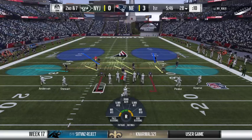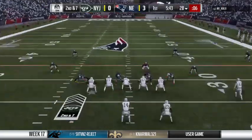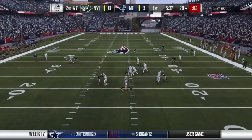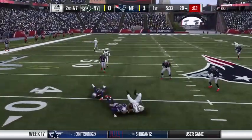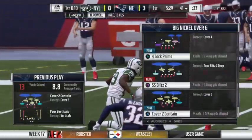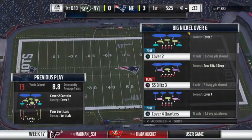That first down completion only netted them 3. 2nd and 7. Darnold from the gun. Now he'll dump it underneath to his running back. Complete. And they get him down, but not before he takes it across the 40-yard line. That's good for a Jet first down, a gain of 13.